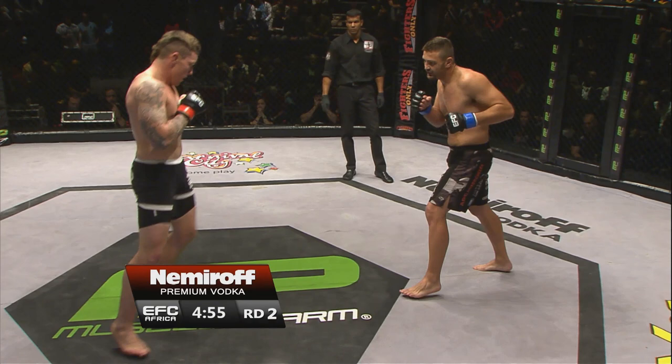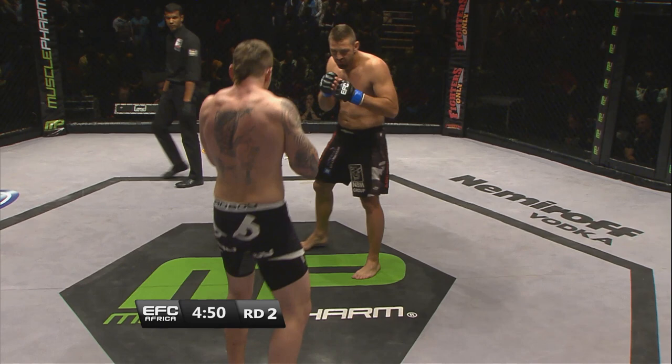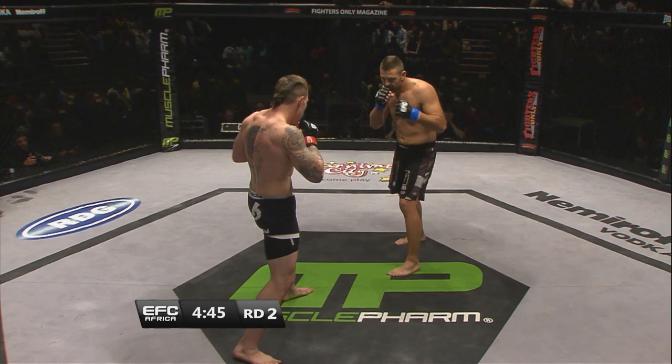Round two of this bout, Van Heerden against Drotschie. Drotschie is very comfortable on the ground, but Van Heerden is holding his own here in this interim light heavyweight title fight at EFC Africa 20.